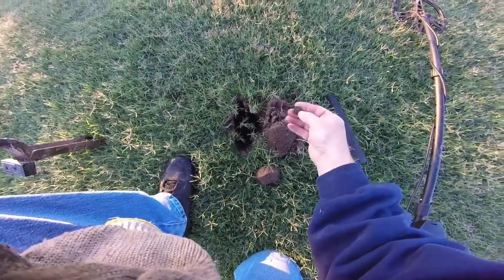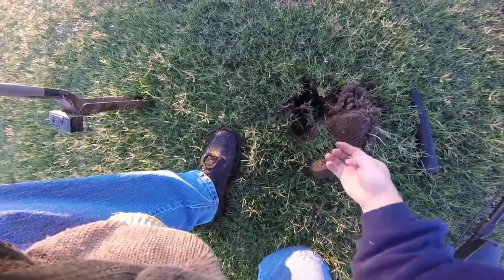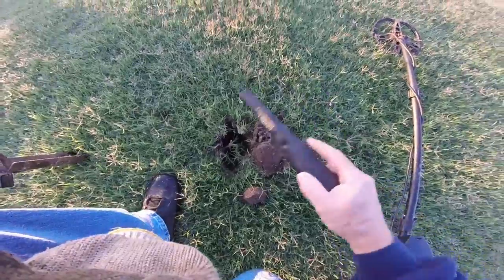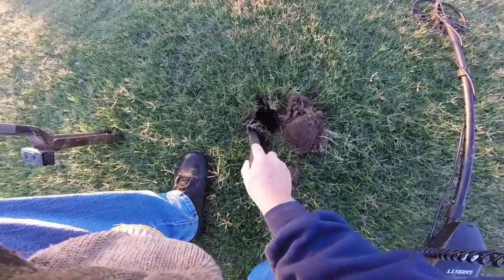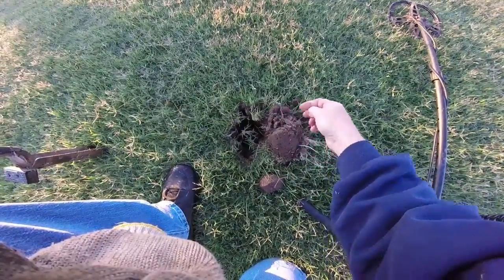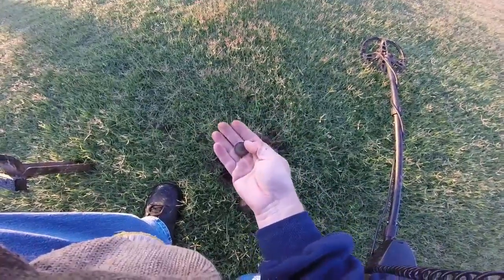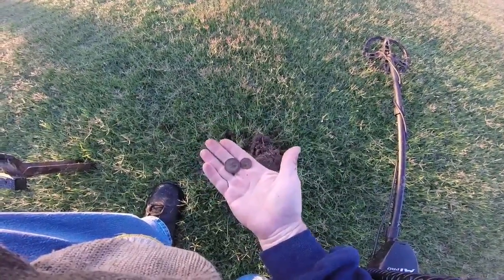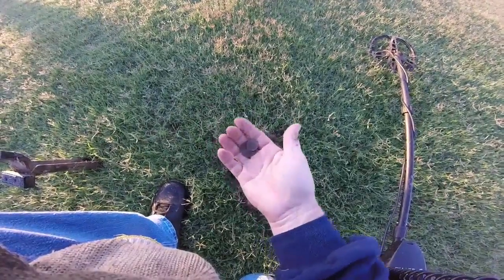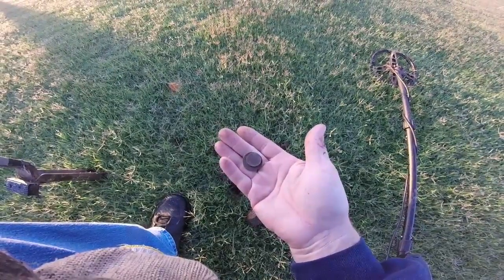And there was a dime with it too. I see that dime right there. Don't know where the quarter went. There it is. There's a quarter and a dime right there in a hole together, making a pretty good sound. A little bit better than just a quarter, so it's like a 90 or so. And that's what we find. It's more clad. I've been finding some of that, but not much of anything else. We're going to keep looking and see what else we can find.